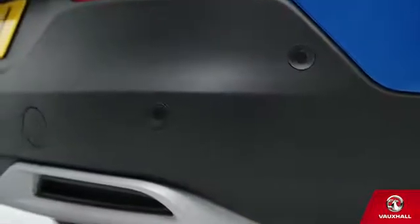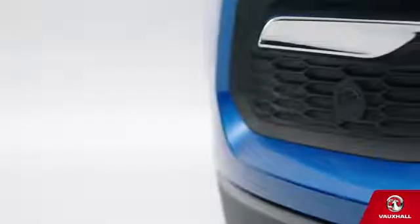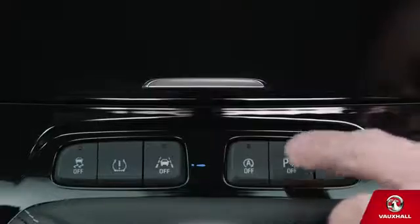Ready to park? Grandland X takes the guesswork out of it thanks to rear parking sensors, warning you about obstacles behind you. It's even easier if you opted for front parking sensors too, as you'll get warnings from both ends. If you want to turn this off, just press this button here.